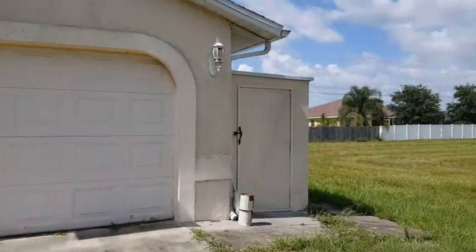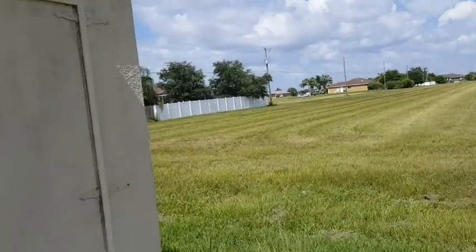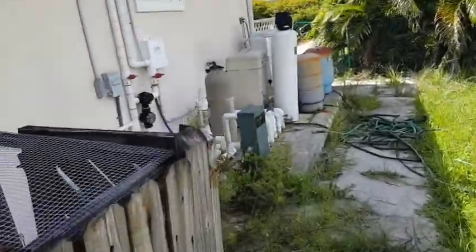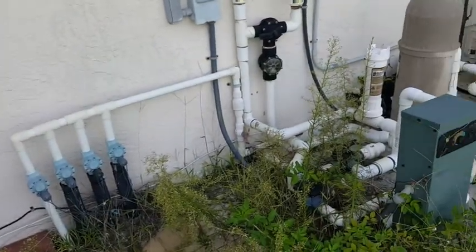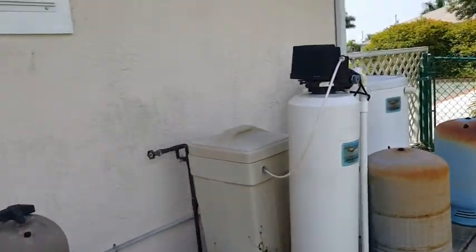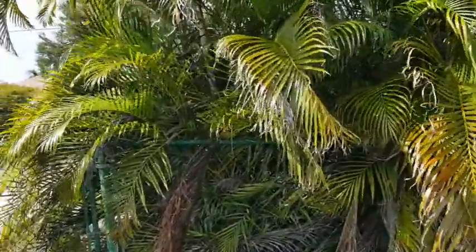So let's head over here. And I'll show you. I can only get so far because of the overgrowth, but it's what makes these videos fun, because a lot will change over the next few days. Rip this out of here. This is just an old storage bin. Sprinkler system and pool equipment right here. Everything for the spa. That's all for the solar. It's got a newer roof. Lots of trimming to be done here.